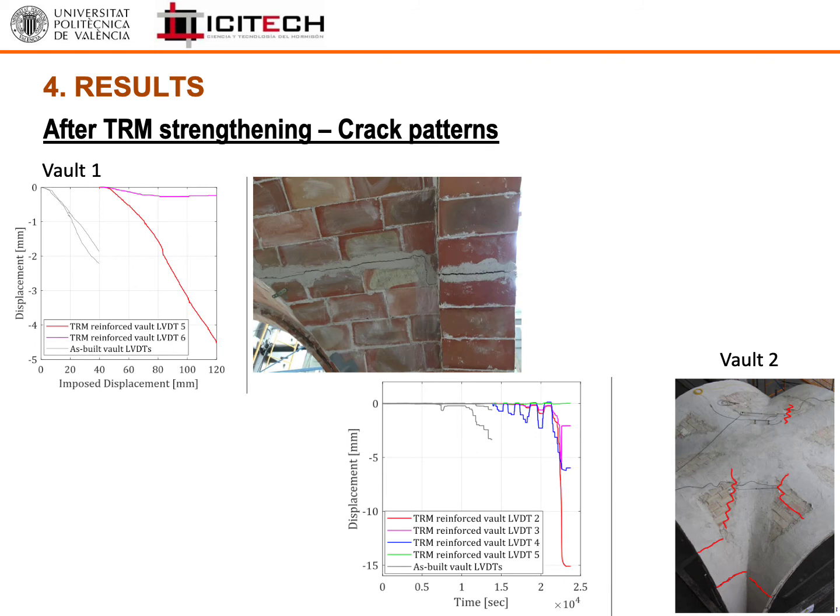And again, we see here the crack patterns that we observed during the test with TRM. We see how with the imposed displacement the cracks appear much farther than they appeared at the beginning in the first test, and also they reach a higher displacement before breaking down. And the same in vault number 2. I have to say that even though they were subjected to much more displacement and they resisted much more displacement, their behavior was also much more fragile than the one observed before the vaults were strengthened.